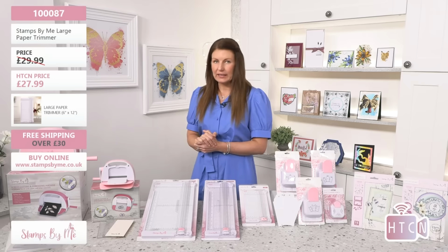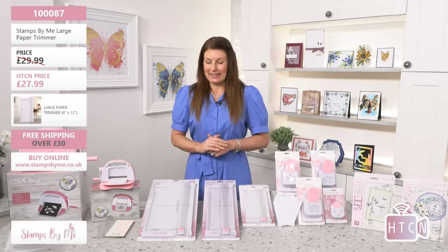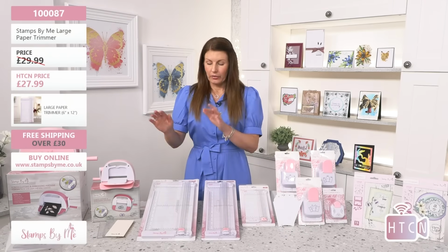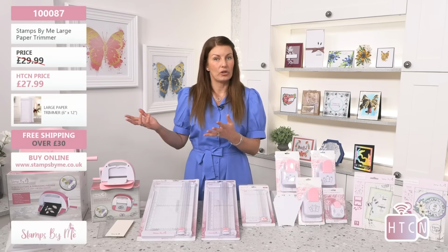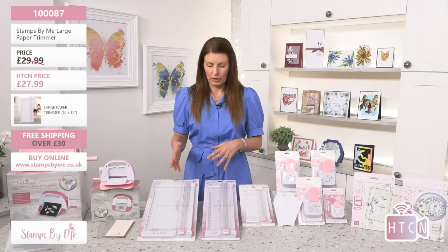£27.99, normally £29.99. The item code for that is 100087. So that's the biggest one. So if you haven't got a cutter at all at home, you are a beginner crafter, probably go for that cutter because you don't need to have hundreds of cutters. Just go for the biggest one, which you know your paper craft, your genre. 12x12, are you A4? So go for the one that you know you're going to use.